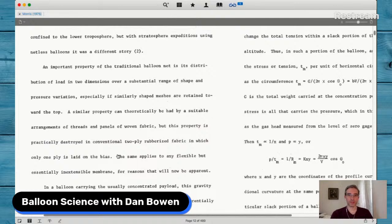The same applies to any flexible but essentially inextensible membrane, the reasons that will now be apparent. So bias is a term in fabric. Let's just Google that. It'd be good to review. Fabric bias. Okay, so where you have a grid of threads in fabric, the bias is simply the diagonal direction across the grid.